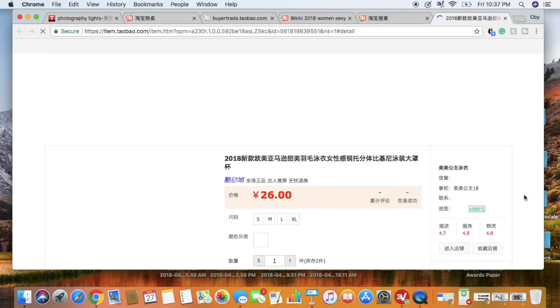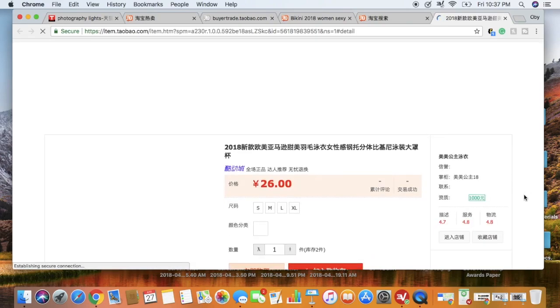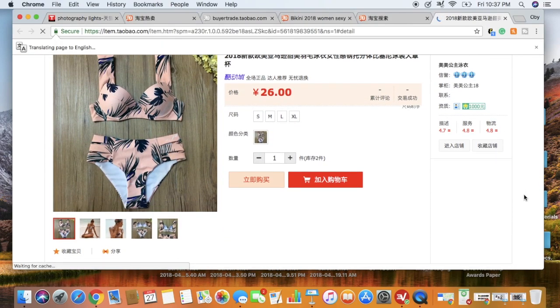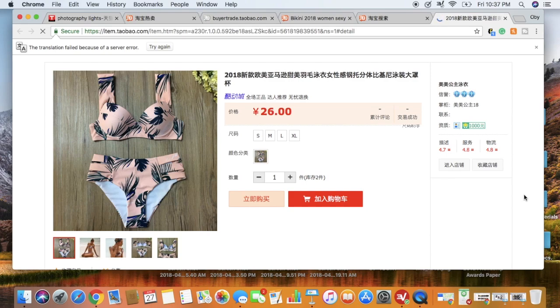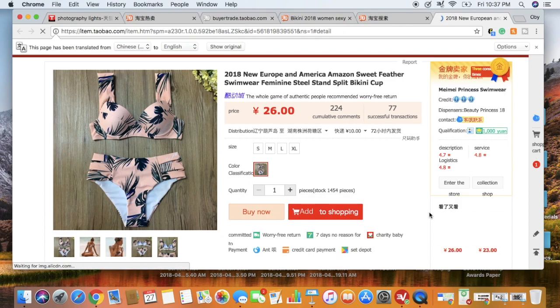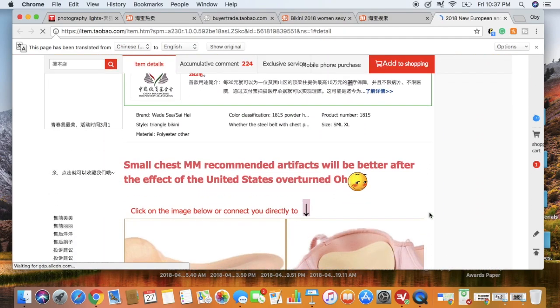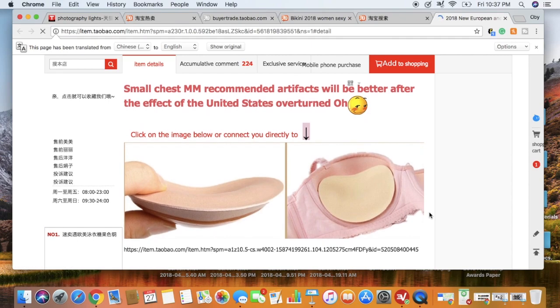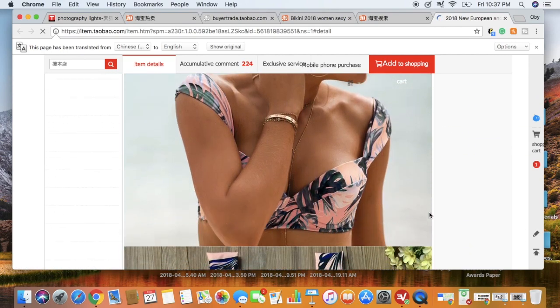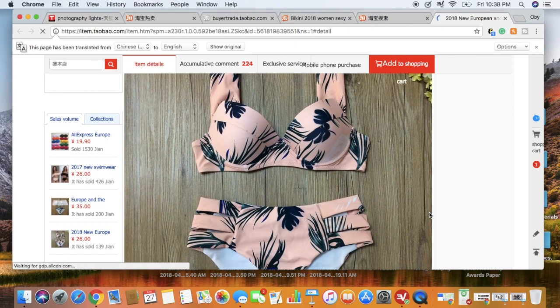And choose the suit that you want to take a closer look at. And the page pops up. Sometimes it doesn't translate, so you can just press try again, and boom, it's translated for you in English. And if you scroll down, the vendor puts different details about the item, and you can look through the different details, have a closer look at the item that you are interested in buying.